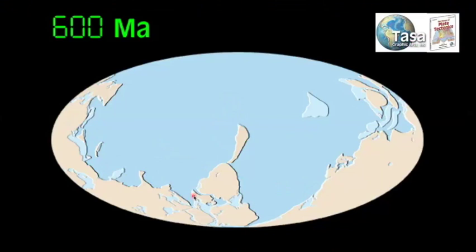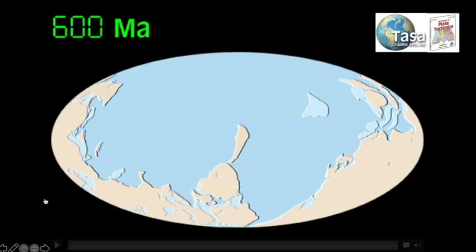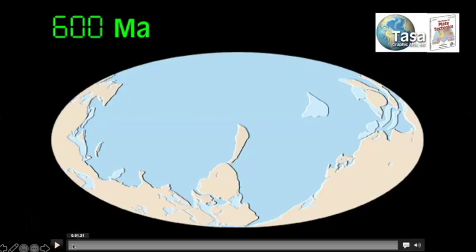So let's see if I can operate. I may have to undo my pointer to operate, I think that's what I have to do. Automatic, yeah, okay. So I can operate my animation.